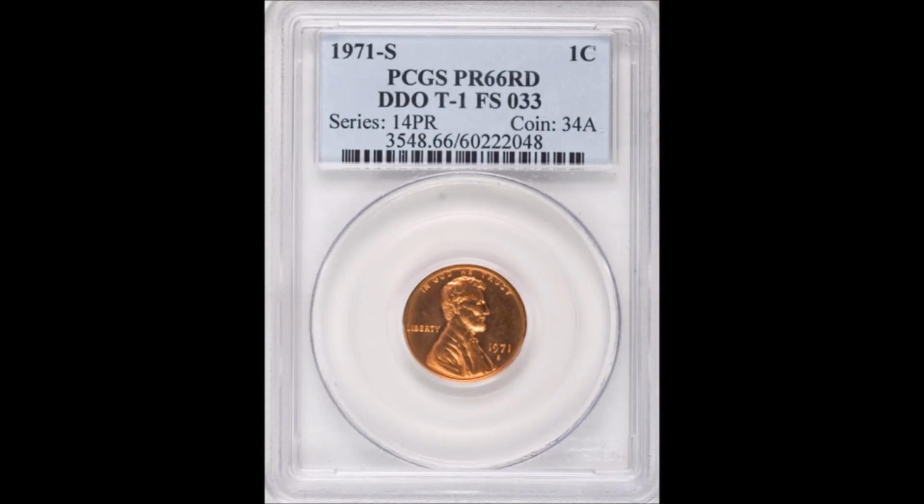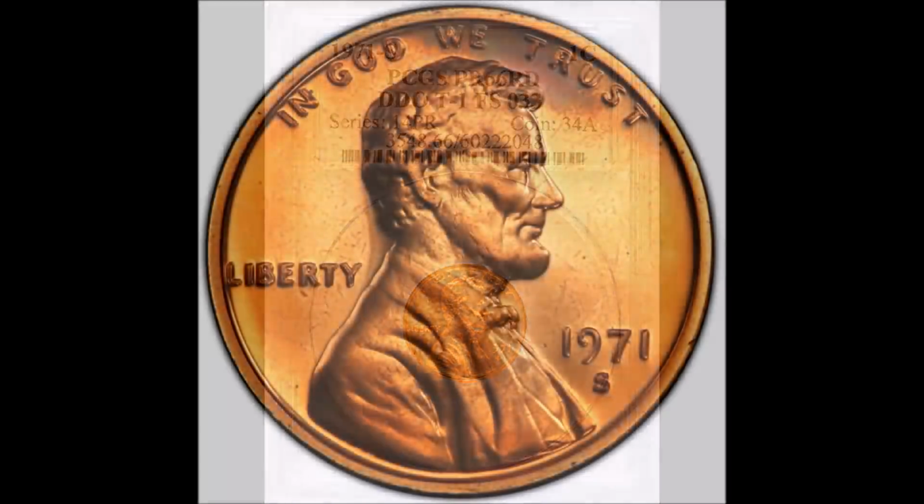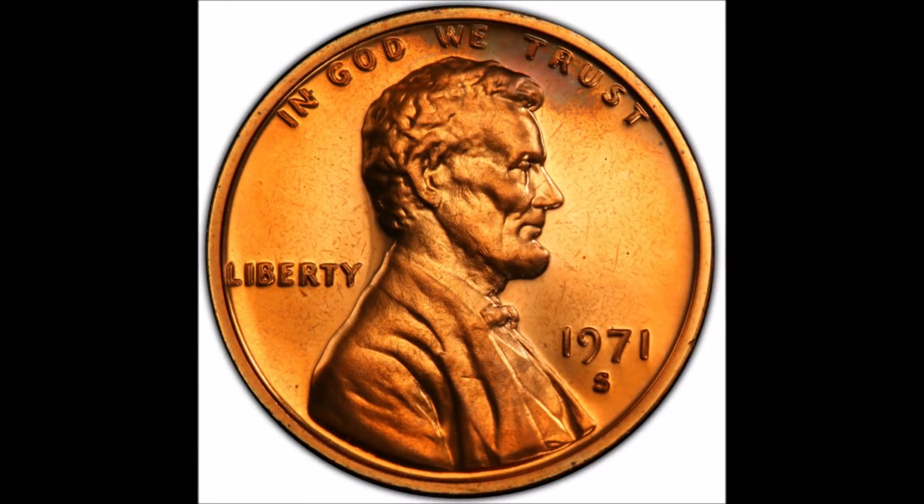Okay, now we are moving on to a proof 1971S double die obverse. This is a very popular double die obverse. For the proof double dies, in my opinion, this is a very strong proof double die. This should have been caught at the mint, but it wasn't, and some of these escaped the mint.